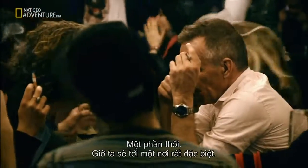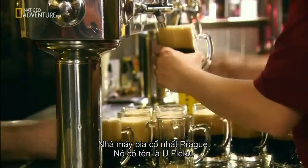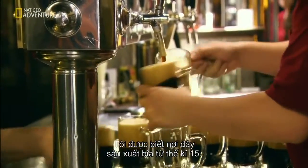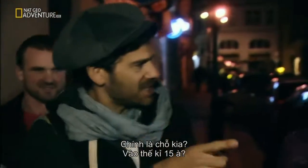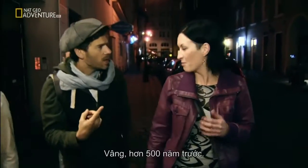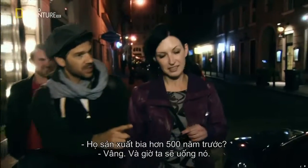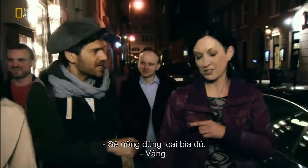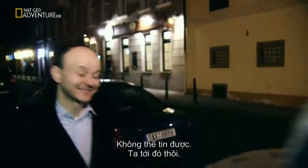Now we are going to a very special place. The oldest brewery in Prague. It's called U Fleku. It's been making beer since the 15th century. Of course, more than 500 years. Now we're going to drink the same beer. Yes, the same beer. That is unbelievable. Well, let's go then.